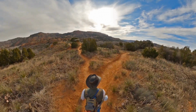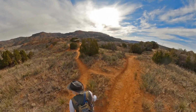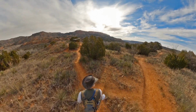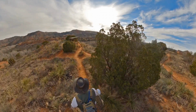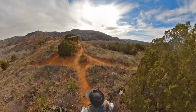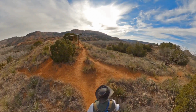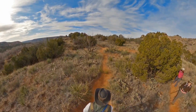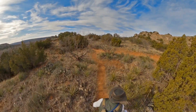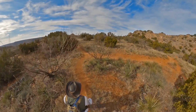Okay, I think one of the mortar rocks is over here. Nope, it's over there. Sorry. It's a cool outlook, but the mortar rock's over here. Little side diversion. All right.